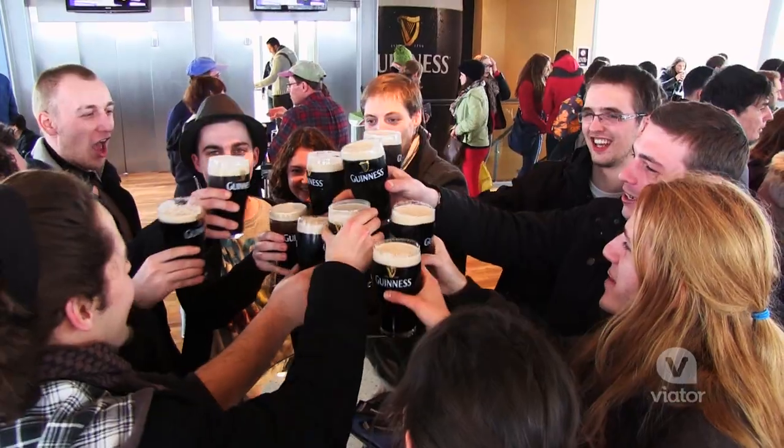Guinness! I don't even drink Guinness, but I found it interesting. It was a really good tour. The beer is very good. Guinness. Yeah. Woo!